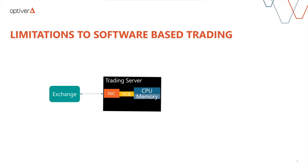But in order for the software application to see this, we're going to have to first traverse the NIC. So this is a network interface card. We're then going to have to traverse PCI Express. And then we get into our CPU and memory, where we're going to have our application running. Now, in this chain, we're going to be incurring a latency penalty crossing PCI Express.